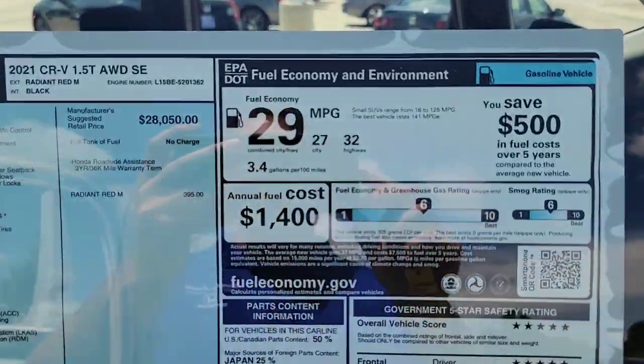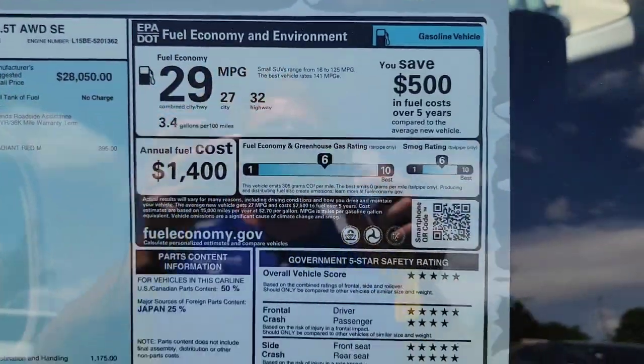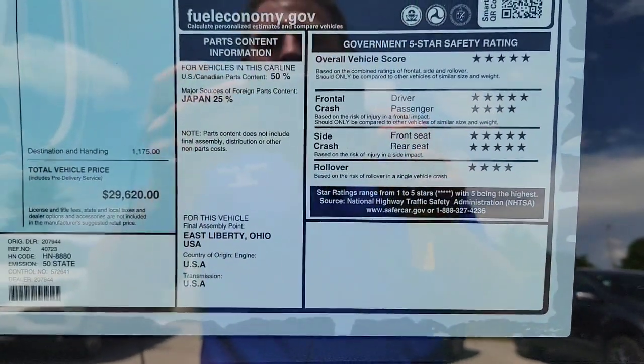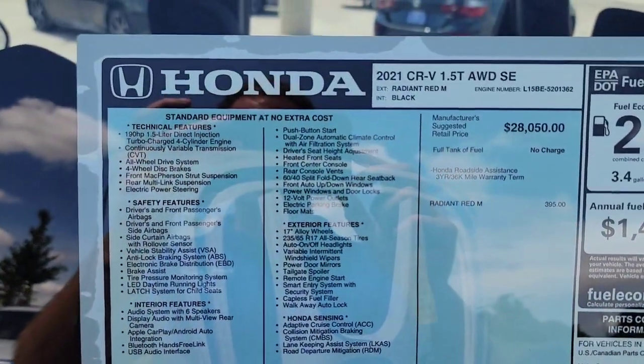Now, up on the top right-hand corner, it talks about your fuel economy. You got 27 for the city, 32 for the highway with a combined of 29. Down on the right-hand corner, it talks about your safety ratings. Right over here, where the vehicle's made, it's a US-made product in Ohio. The price point, and then the list of standard features, which we're gonna cover today.